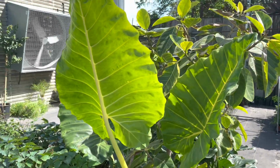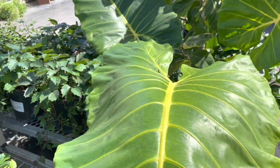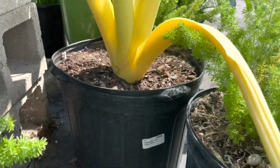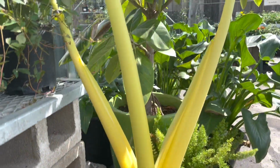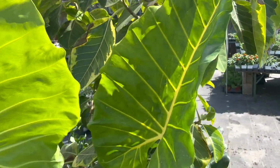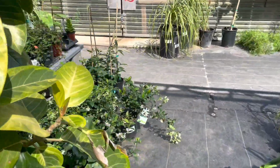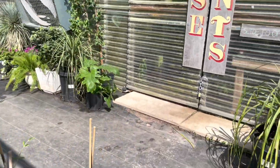And then when I turned around, I noticed this gorgeous Alocasia lutea. It was absolutely huge, definitely taller than me. I mean, I'm short, but still taller than me, and it was $120, which I feel like isn't a terrible price for something that big that isn't just your regular Alocasia Odora or Yucatan Princess. You know, this one is a little bit more uncommon.